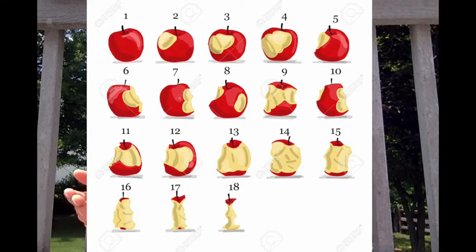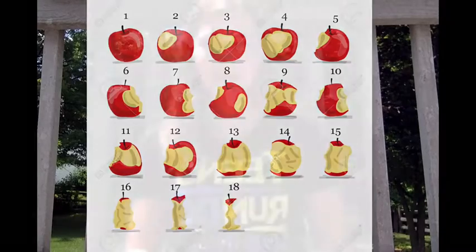So 1 being that first one at the top, which is a completely new apple uneaten, and 18 being that very last, basically the apple core at the end. And I want you to think about what your apple looks like when you are, on average, finished eating it. And like I said, I know this is kind of a weird question, but it brings us into the topic that I want to talk about today, and that is food waste.